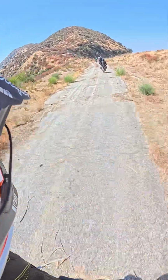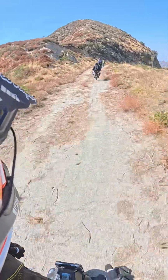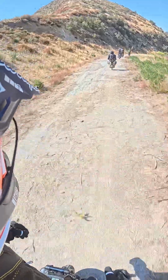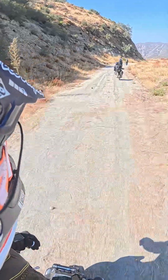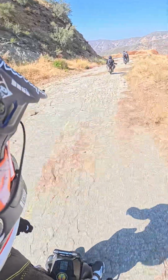We're riding on these old roads that are no longer used. I don't know what this area is called. Wow, the wind is blowing really hard randomly. It'll feel like there's no wind and suddenly a strong wind. We are a group of eight today.